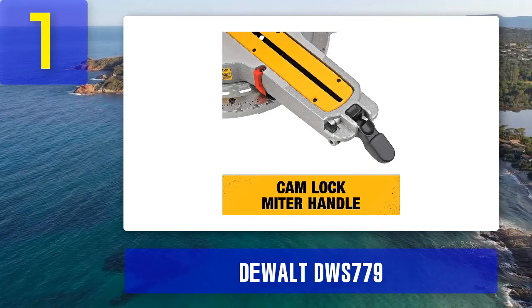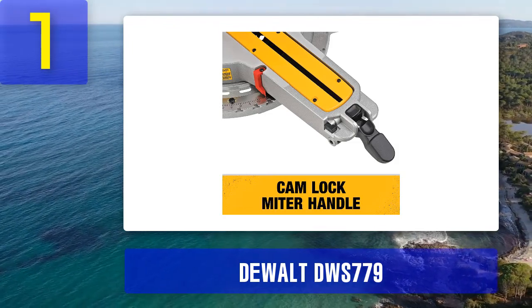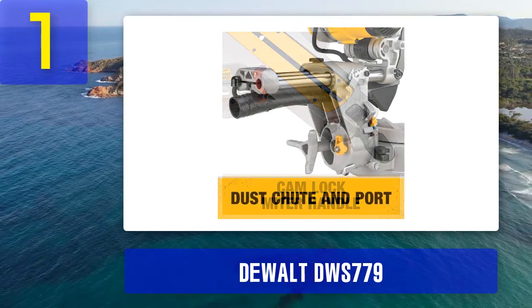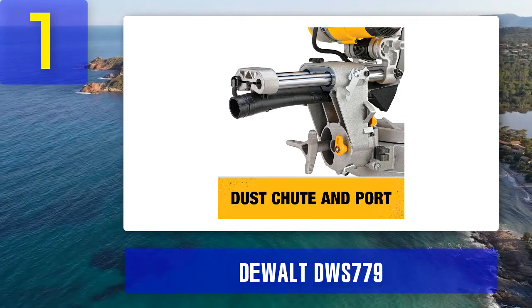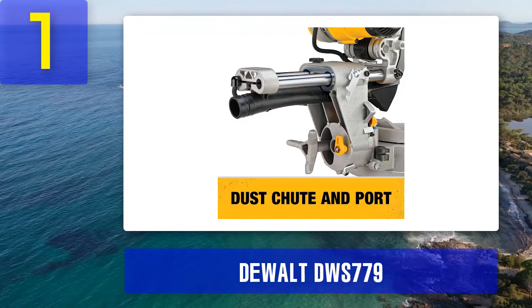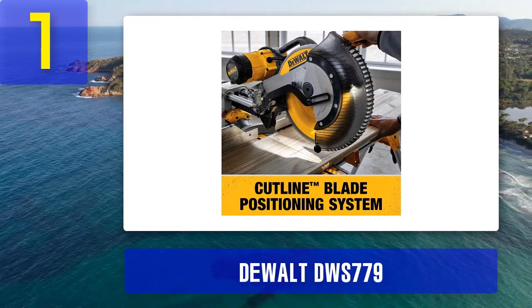Pros: DEWALT offers a 3-year warranty on this miter saw. The manufacturer is known to make durable equipment that allows them to make an extended warranty without concern. This product uses a cam lock to hold the saw in place once adjustments are set. This setup also includes a detent override that can make micro adjustments near the detents difficult. A cut line laser pointer is located in the handle. This location allows for quick adjustments without blocking the light as you manipulate the workpiece.